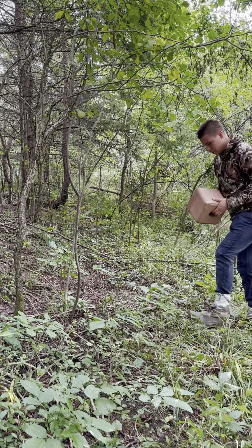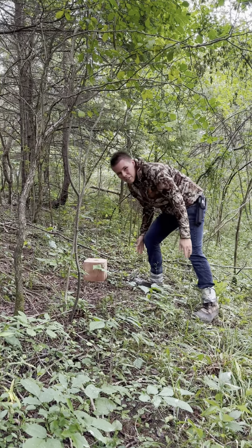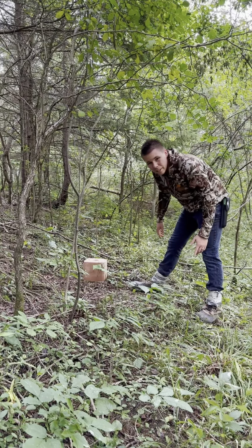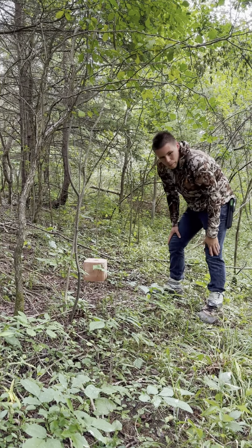All right, I'm gonna go ahead and place the salt lick right here. It's kind of just off the trail in a pretty flat spot, right in between 3 intersecting trails. Yeah, that's pretty much it.